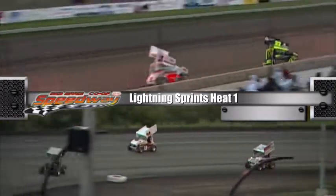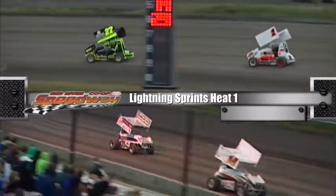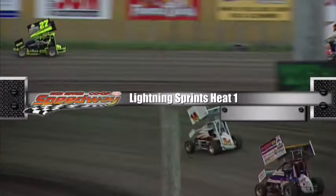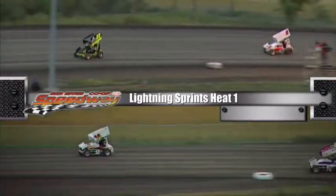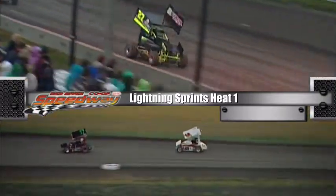Chris Unruh with your lead in this one, ladies and gentlemen. But Chris Soren has something to say about it. He's keeping hot on his heels. And 4th spot right now belongs to Jesse Giesbrick, followed by the number 14 car of Edward Bell in 5th place. Dylan Sabatini sitting in 6th.